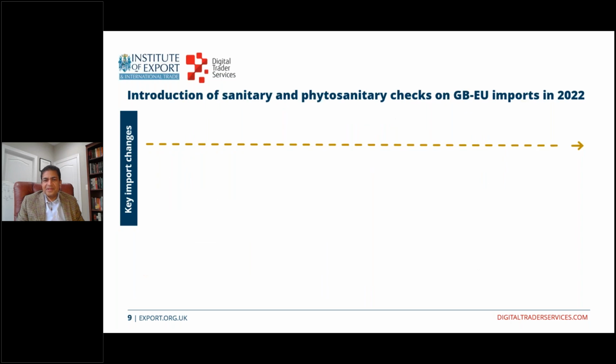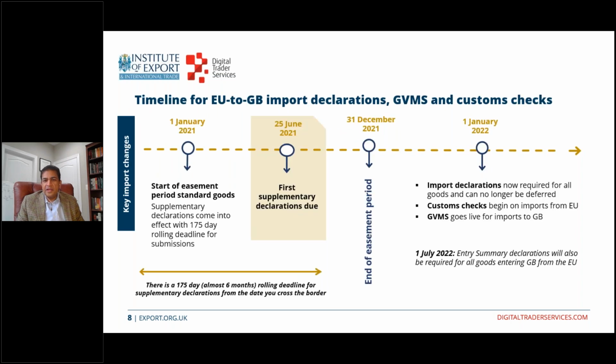Sorry, before we go to the next slide, if you go back one slide, that is a very important point. The 1st of July. So there's declarations and process that's coming in on the 1st of January, which is phase 2, and then there's phase 3 of the border operating model, which comes in on the 1st of July. Now, on the customs side, what happens on the 1st of July is entry summary declarations, the safety and security declarations, will be required for goods entering GB from the EU. So you don't need to do them on the 1st of Jan, but you will have to do them on the 1st of July 2022. And now if we can go to the next slide.